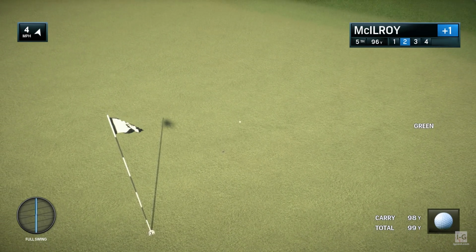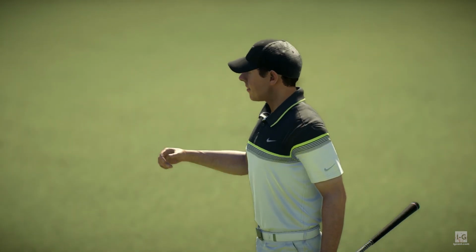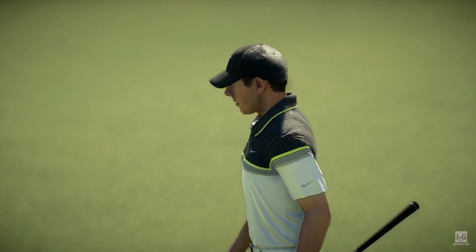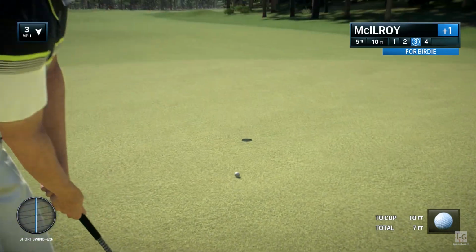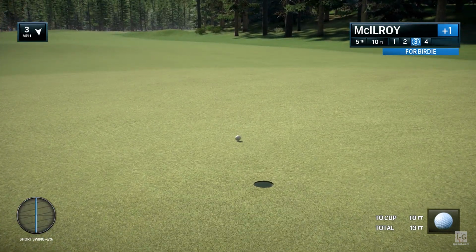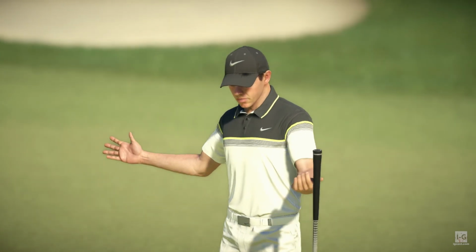How'd you like that strike? That was top of the tree. He can really get red hot with a putter. Let's see what McIlroy does. Well, that's just a case of not focusing right there. What a lapse in concentration.